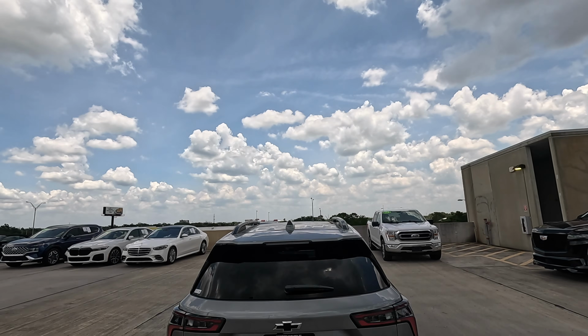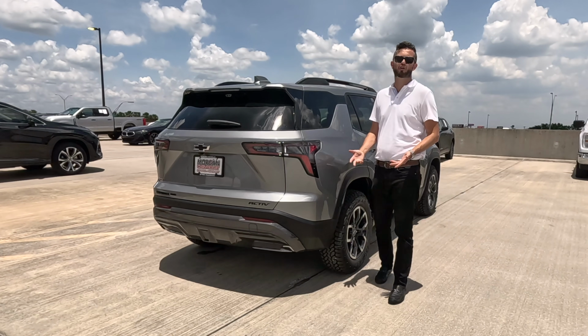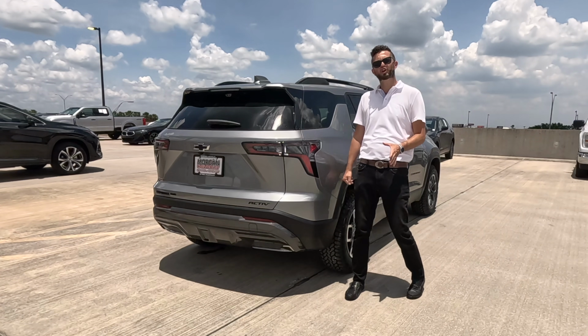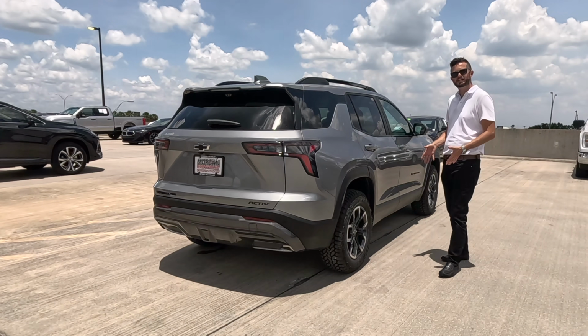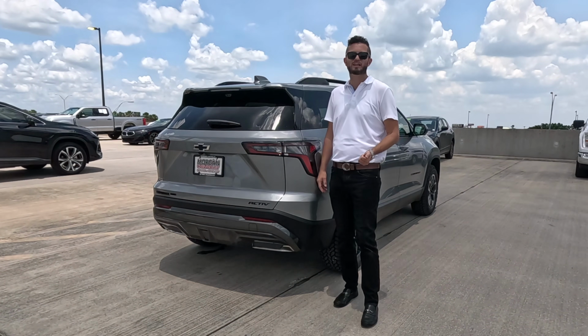Taking me to the second reason why you may want to consider this: you don't have to go into the Activ or the RS. They're the same MSRP, depending on the features you add. You could go into the LT and add features that are comparable to what we're showcasing here and save some money. That's not going to be the case with anybody in class.